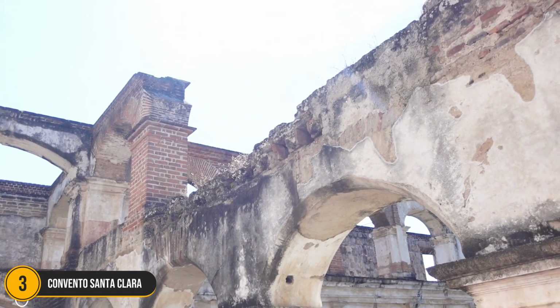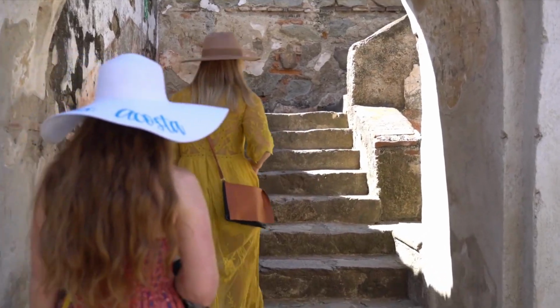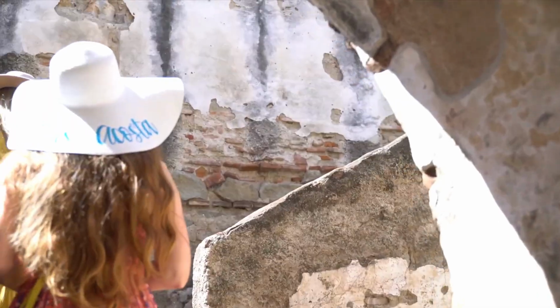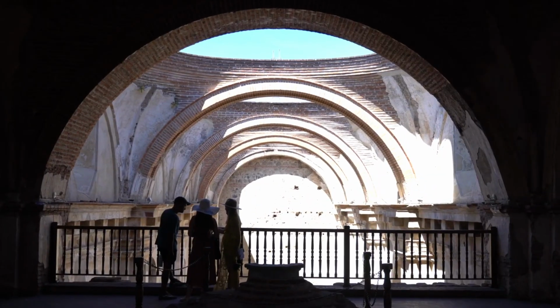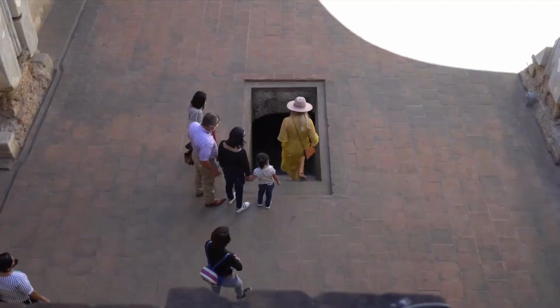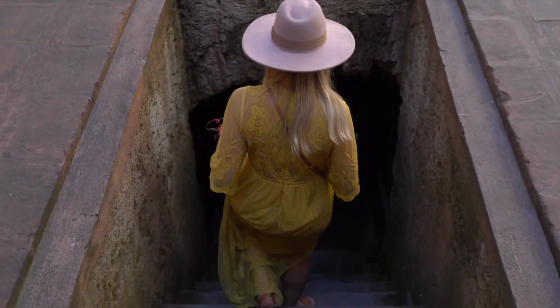Number 3. Convento Santa Clara. If you're in Antigua, make sure to explore the ruins of Convento Santa Clara. This place is seriously fascinating. As you walk through the site, you'll get a real sense of the region's history and the powerful earthquakes that have shaped it over time.